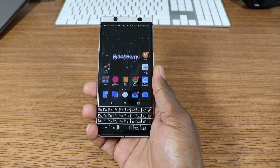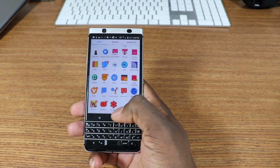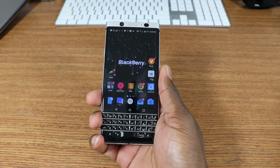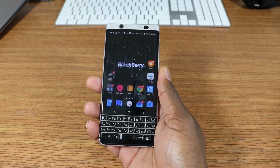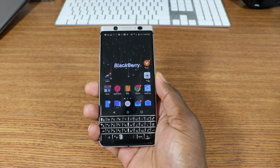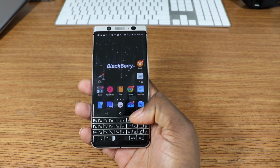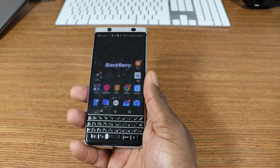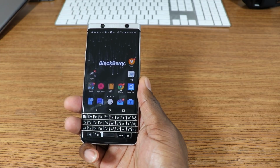Now the software, I've noticed, this runs the Snapdragon 625 with the 3 gigs of RAM inside. Now the Snapdragon 625 performs differently on different devices. I've noticed that after having this phone. So with that being said, this phone gets a little sluggish at times, and I find myself having to close out applications. I find myself having to close out the apps a little bit more than I normally would on a smartphone.